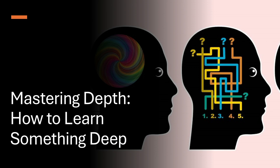It's about taking the time to step back and ask yourself, what have I learned? Where do I still have gaps? How can I connect this to what I already know? So it's not just about cramming our brains full of information, but about making sense of it all, organizing it in a way that's meaningful to us.